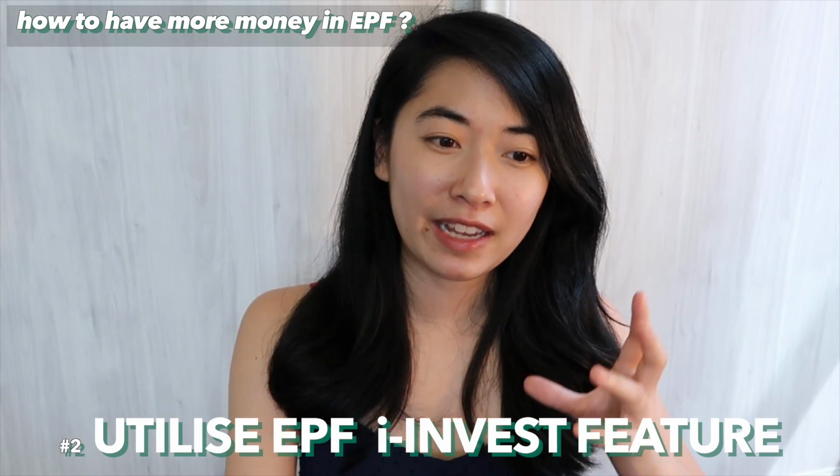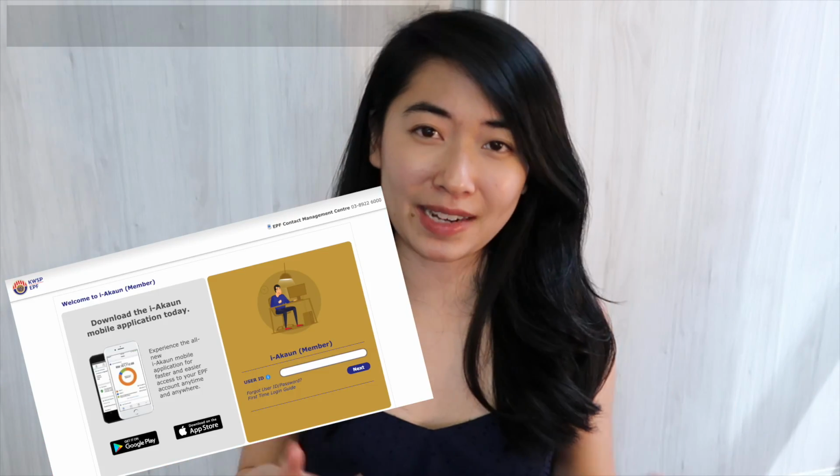EPF has an online website and we are able to access it by registering for an i-Akaun account at any of the KWSP kiosks available around Malaysia. For me, I registered at a CIMB bank that had a KWSP kiosk. I put in my IC and clicked the button to register for i-Akaun, and then I went home and keyed in the registration PIN for first-time login, and that activated my account. After that, I could access all my EPF information online, which is a heck of a lot easier, that is definitely for sure. And on top of that, there is also this i-Investment feature that we will be discussing today.